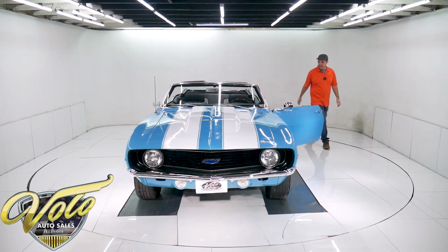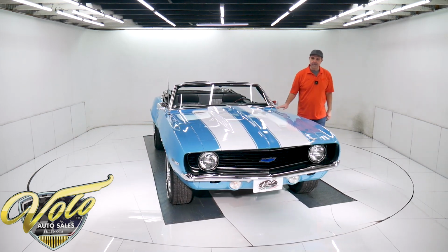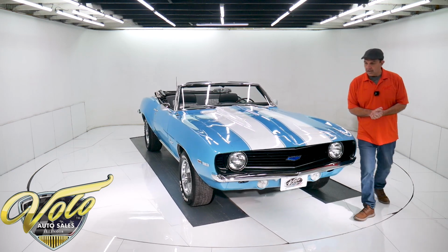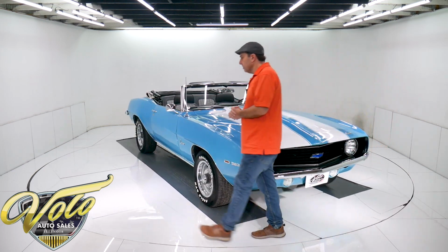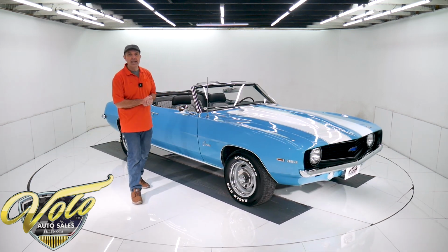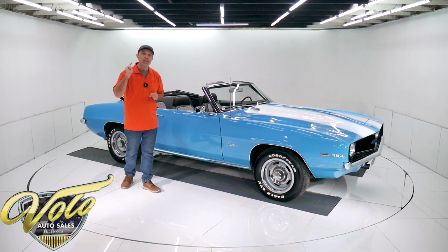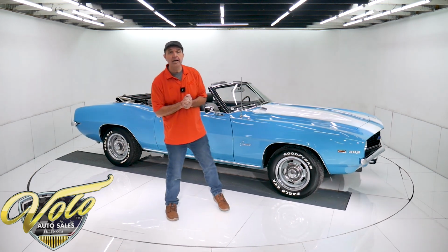Everything's shutting real nice. Paint is slick. I just touched it again. Feels like Teflon. So there you have it. That's my impression of this car. These cars are hot. 69 Camaros, 70 Chevelles. They don't stick around. If this one catches your eye, you better go to volocars.com.